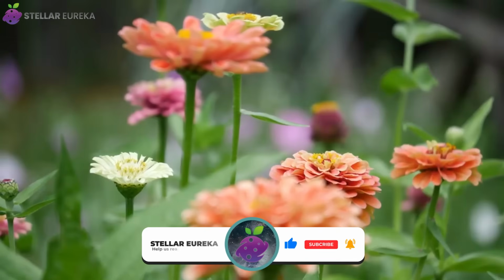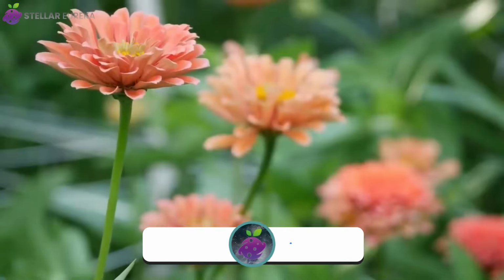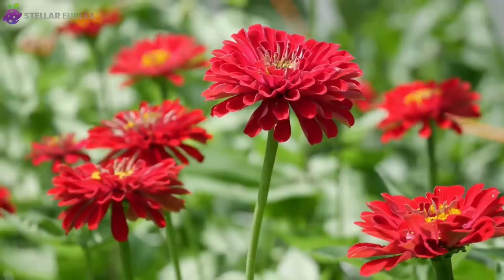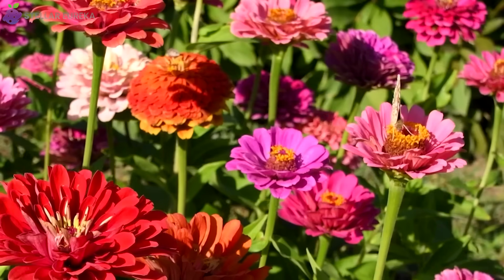They're also pollinator magnets, attracting butterflies, bees, and even hummingbirds. Even better, they reseed themselves, so once you plant them, you'll get a fresh batch of flowers every year without lifting a finger.